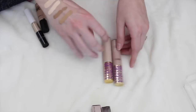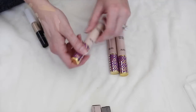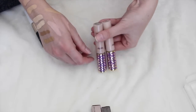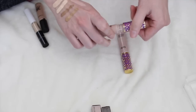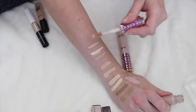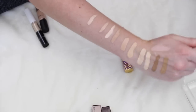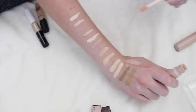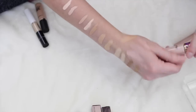So there's that. I have a couple of Shape Tapes here. I know I want to get rid of Fair. This has a grayish yellow undertone and I definitely don't use it. Light and Light Beige are the other two that I have. Light is typically the one that I end up using most of the time. So there's what it looks like. Light Beige is a tint lighter. So I think I'm going to keep them both. This one would be good more for highlighting, concealing, whatever.